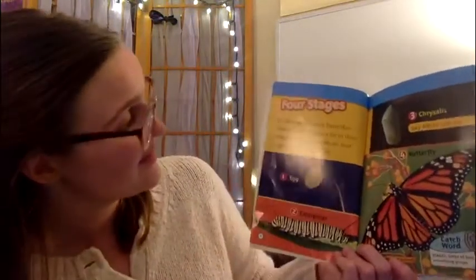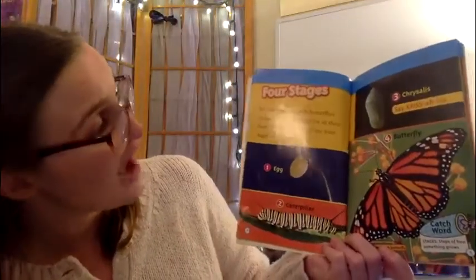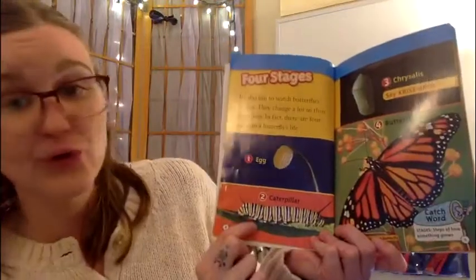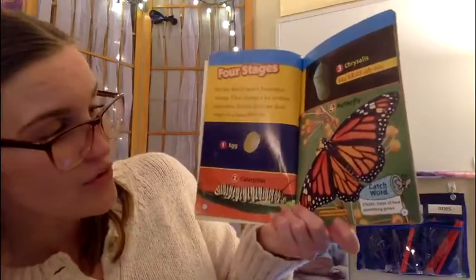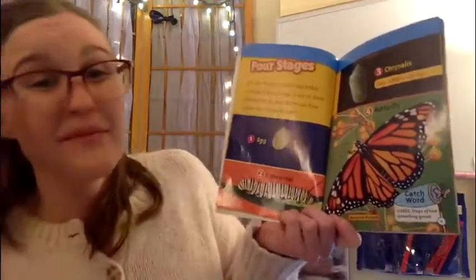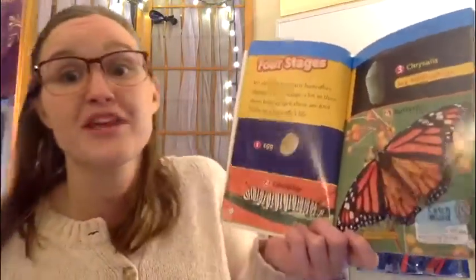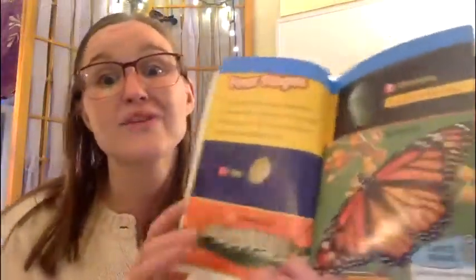4 Stages. It's also fun to watch butterflies change. They change a lot in their short lives. In fact, there are 4 stages in a butterfly's life. 1 egg, 2 caterpillar, 3 chrysalis, 4 butterfly. Ooh, and it's saying this is a monarch butterfly right here, and this is a catchword. That means that's a word they really want you to notice. And that word on this page is stages. Stages means the steps of how something grows. So these are the stages that it grows in. Those are the steps it takes as it grows into a butterfly.